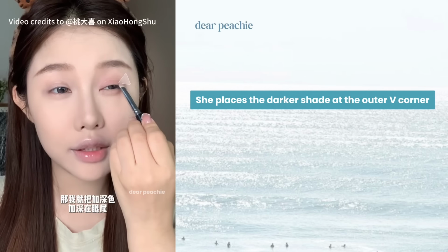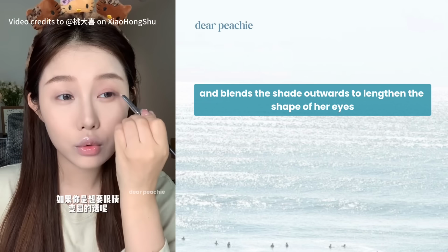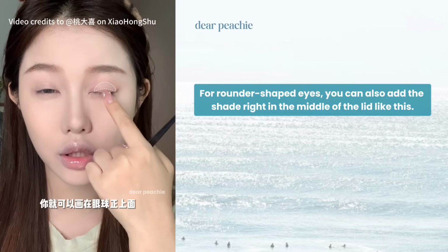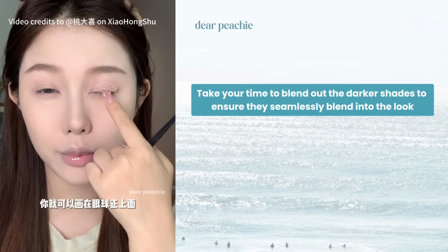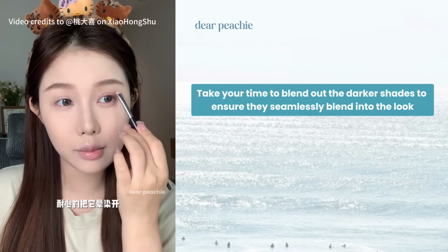She places the darker shade at the outer V corner, as shown here, and blends the shade outwards to lengthen the shape of her eyes. For rounder shaped eyes, you can also add the shade right in the middle of the lid like this. Take your time to blend out the darker shades to ensure they seamlessly blend into the look.